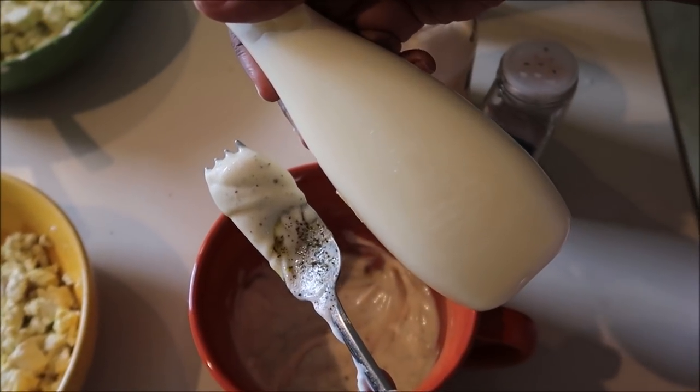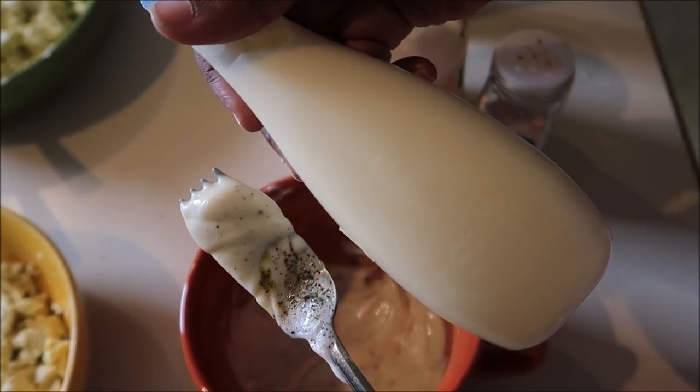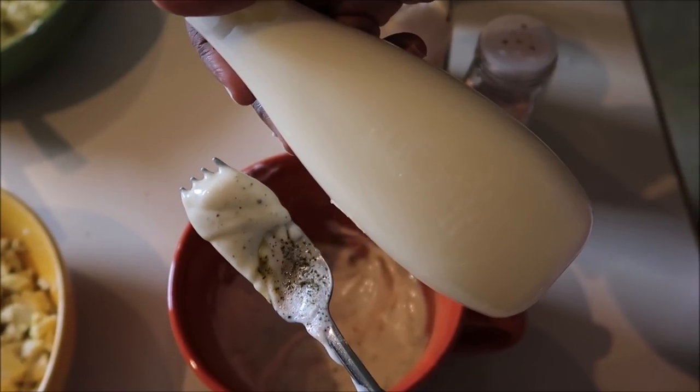Color-wise, it has a very similar hue to that QP mayo. About to taste it. I already know it's gonna be far. Yeah. That's part two. Okay, Willem, but you can't just eat it by itself.